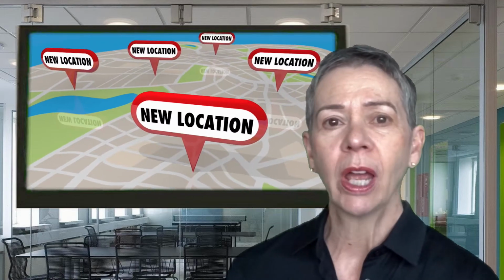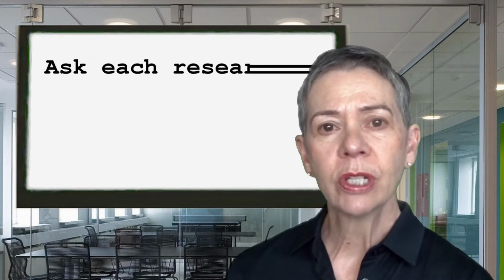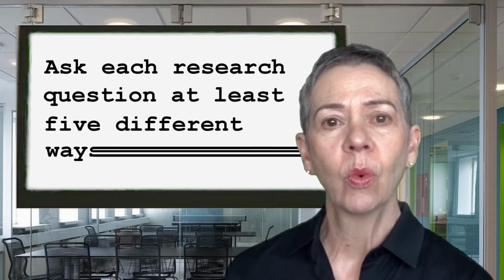There was a time when I used books for research a lot, and I would always read the bibliography. And the bibliography, that long list that the writer used, would lead me to important pieces of information that I might need for mine. Tip number 3 is ask each research question at least 5 different ways.